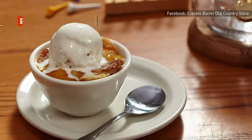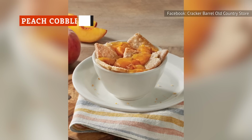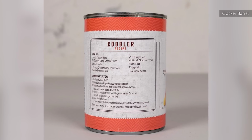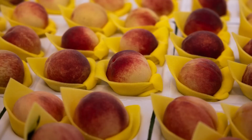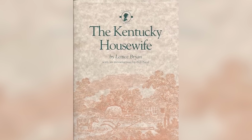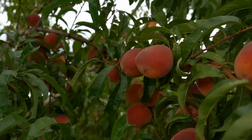While peach cobbler comes and goes from the Cracker Barrel dessert menu, customers will want to give it a try if they're looking for Southern desserts. If unavailable, the peach cobbler filling can be purchased in the restaurant store, with the cobbler recipe printed on the back of the can. Peach cobbler's claim to Southern fame is twofold. European settlers brought over Asian peaches in the 1600s, and the first cobbler appeared in a Kentucky cookbook in 1839. But it wasn't until after the Civil War that peaches started being grown on a larger scale in Georgia.